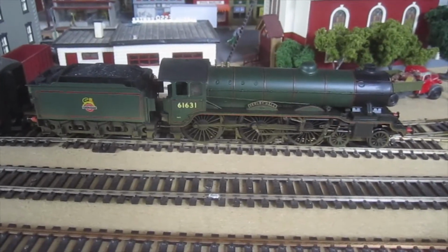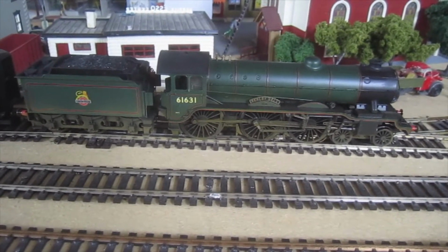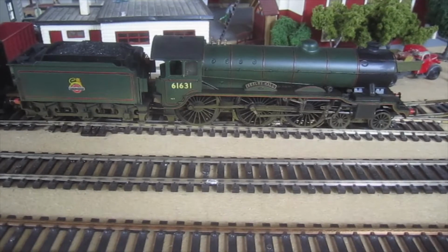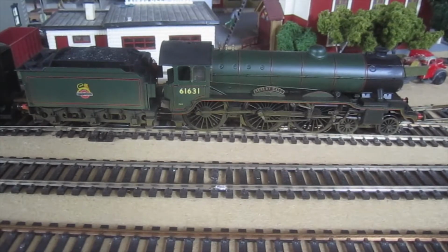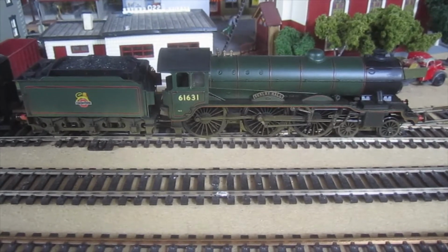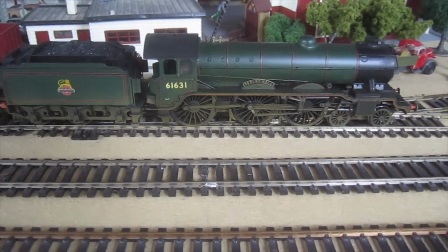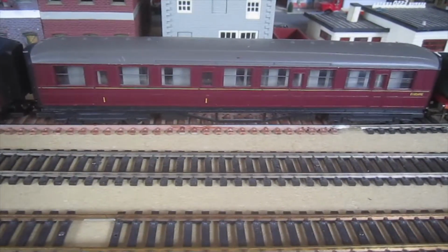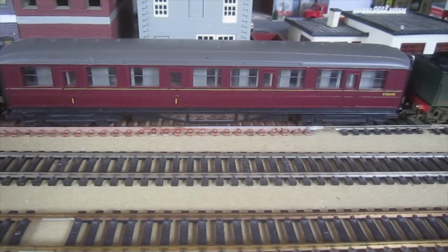So first up today we have the B17 Selby Hall, 61631. These locos were designed for fast trains over light track, and primarily ran in East Anglia. So today Selby Hall will be running a train from Liverpool Street Station in London to Cambridge, and it has a Gresley teak coach painted up in maroon, indicating it's not an express train.